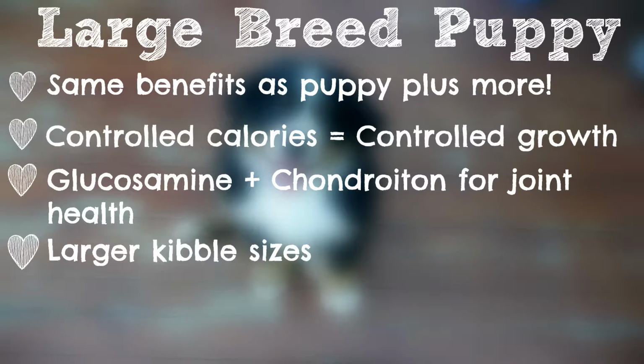As opposed to what normal puppy and kitten foods offer, large breed formulations often offer larger kibbles to help those dogs that are going to be a larger breed. Sometimes what we see in the larger breed dogs is that they just inhale their food so fast it causes stomach issues. So by offering a larger kibble, it forces them to chew their food and therefore avoids a whole slew of issues down the road, such as bloat.